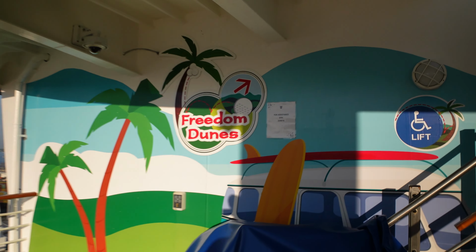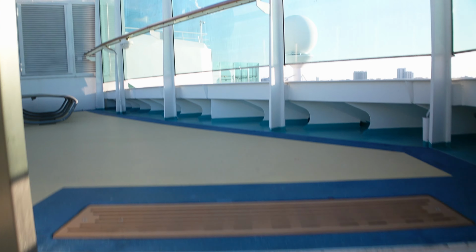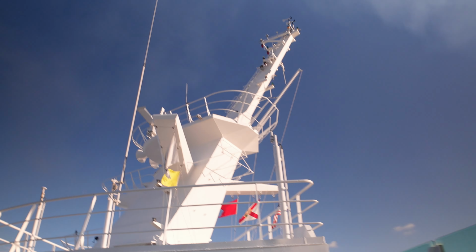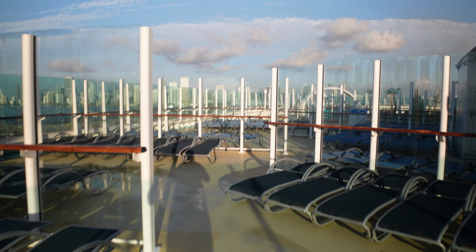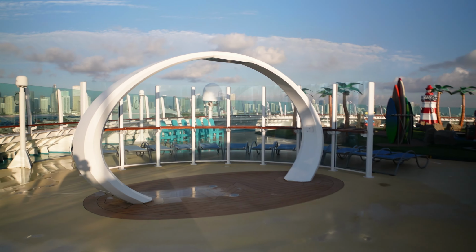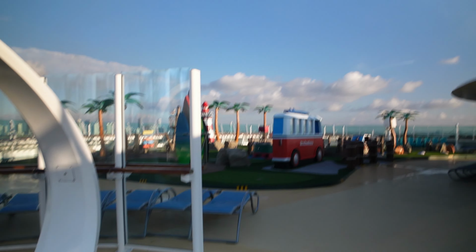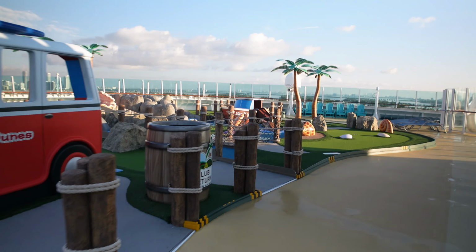No path fully forward on deck 13, so you have to go back down to 12 and then take the stairs up to 13. There you'll find Freedom Dunes, the mini golf course. We really enjoyed that on this cruise.